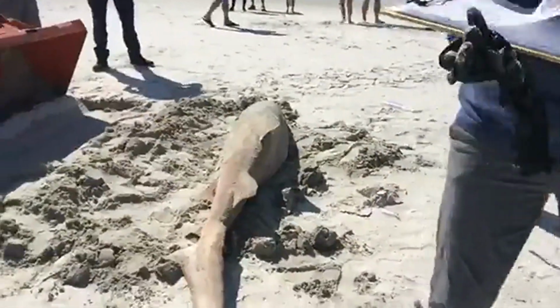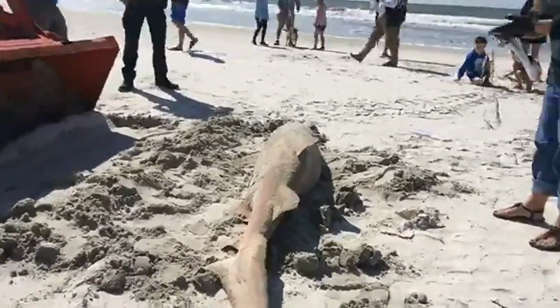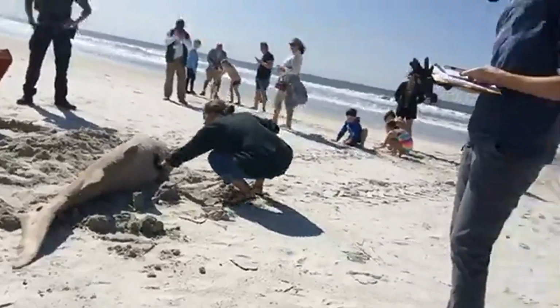So it is tagged, and it doesn't have a number on the tag. I've contacted FWC. FWC says it does not tag sharks. So it might be a private organization that has tagged this shark, or it might be NOAA. We're reaching out to NOAA as well.